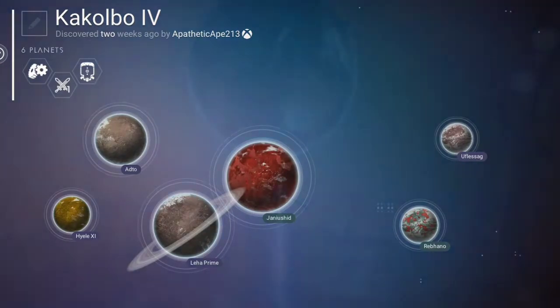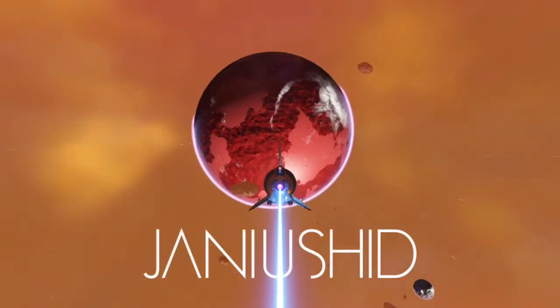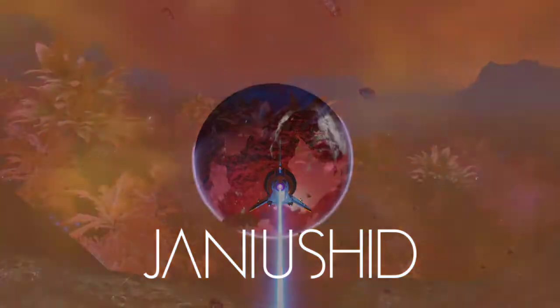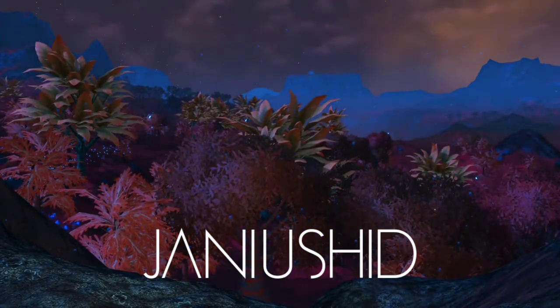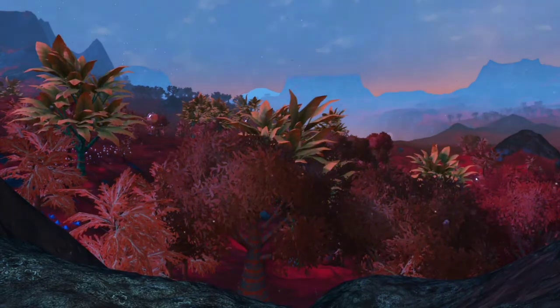This is the 4th planet from the Kakolbo star, Janiushid. Well known locally for its unique natural splendors.